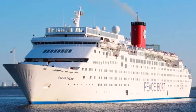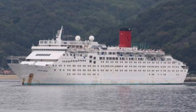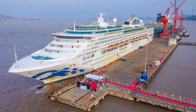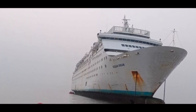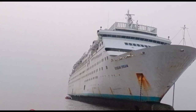She remained laid up in Hiroshima until December 2020, when she was sold for scrap in Alang, following Peace Boat's acquisition of a larger vessel, the Sun Princess, now renamed the Pacific World. Renamed Dream, she was beached on New Year's Eve, December 31st, 2020.